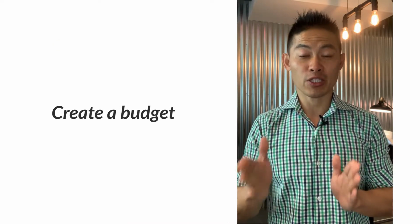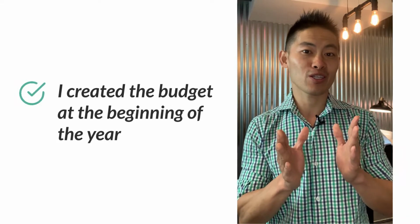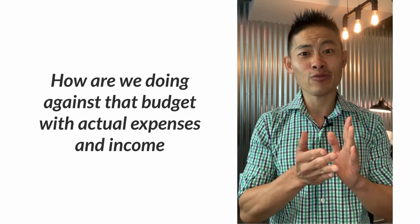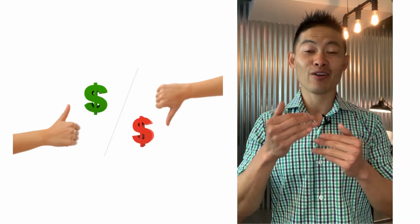For every single landlord of ours, we offer them the opportunity to put all their expenses for the past couple of years into our system. Our system will allow them to create a budget based upon those historic numbers, and at any point, do a budget versus actual. And what that means is that they can say, okay, I created the budget at the beginning of the year. How are we doing against that budget with actual expenses and income? Am I doing better? Am I worse?